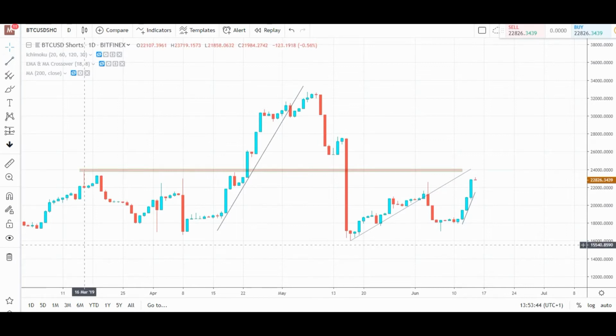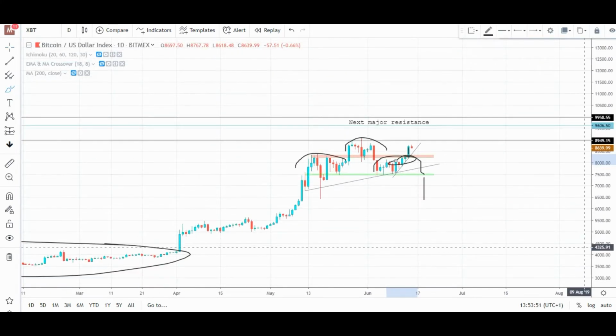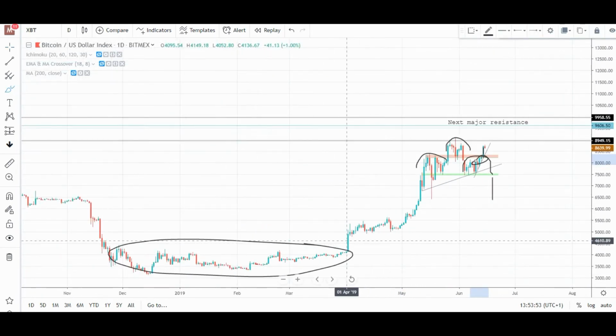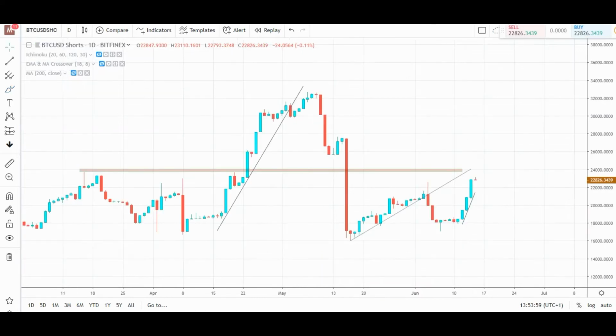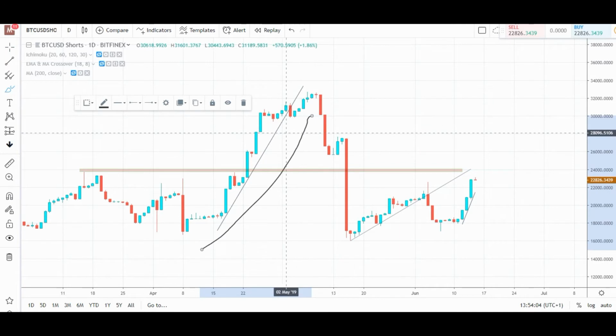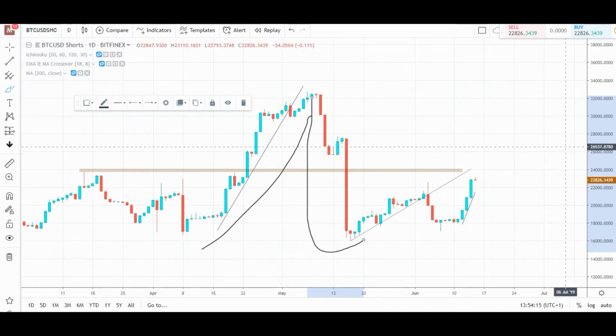From April, price was rising, if you remember. From the 1st of April, price was rising, and look at that, the shorts were rising. And then what ended up happening is on the 2nd of May, we got this short squeeze where a lot of these shorts got liquidated, which ultimately pushed the price even higher.